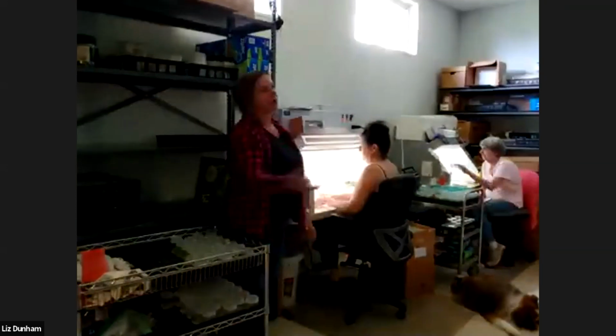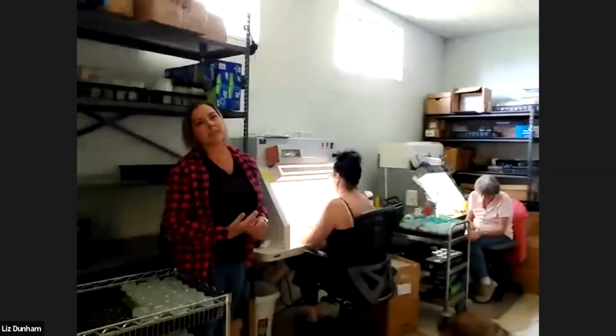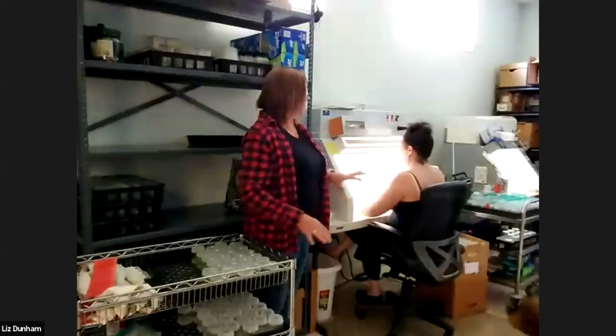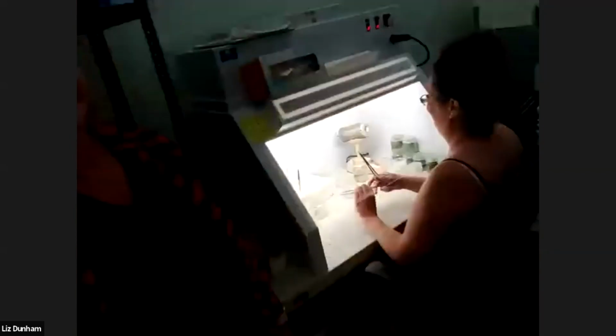So this is our hood room. We run 7 hoods. Most of the time they're not all full, but in the busy season they are. We have 3 dedicated staff that do this room only. So they're solely tissue culture techs. And Shannon is working on, we have here, Oasis Birch.